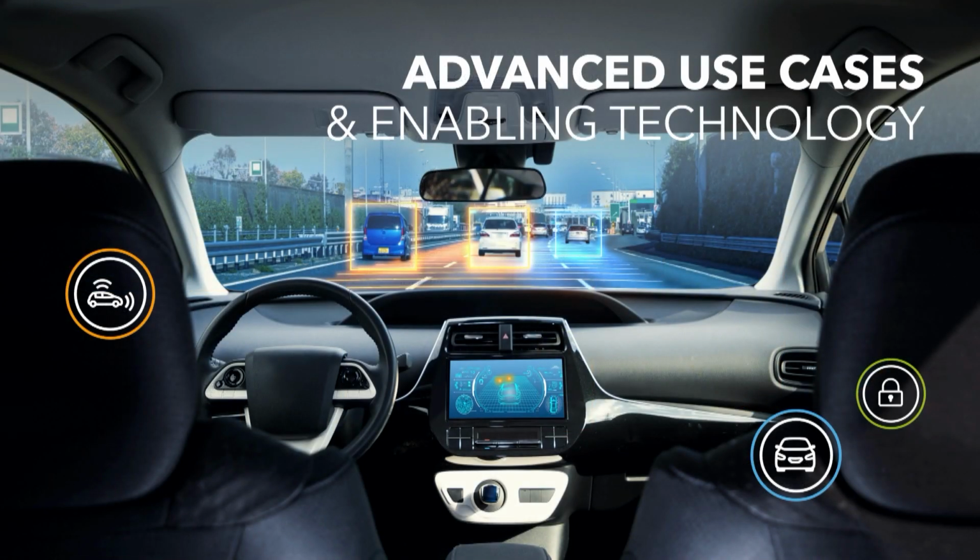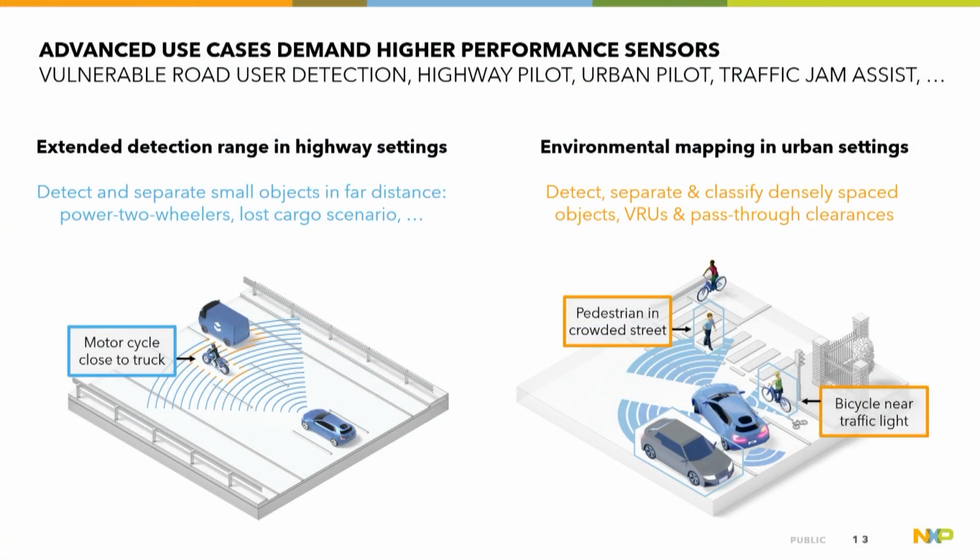Now, let's look at the advanced use cases which are driving requirements for radar sensors going forward. I'd just like to highlight a few key ones that are revolving around vulnerable road user detection, for advanced safety features, NCAP 2025, NCAP 2030 roadmap, revolve around comfort features like the highway pilot, the urban pilot, and traffic jam assist. So what is common to these use cases?